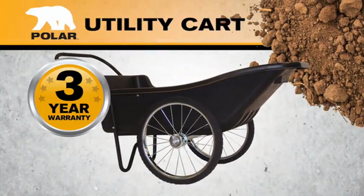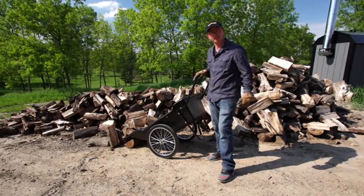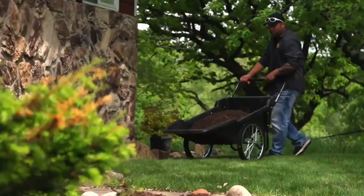What I love about my Polar Utility Cart is that it can handle the heaviest of loads without wanting to tip over. It's perfectly balanced. With the 400-pound load capacity, my Polar Utility Cart is ideal for farm, yard, and field work. My Polar Utility Cart has solid, durable rubber tires that never need inflating. Whether on the farm or in the yard, the Polar Utility Cart lets me get my work done fast and easy.